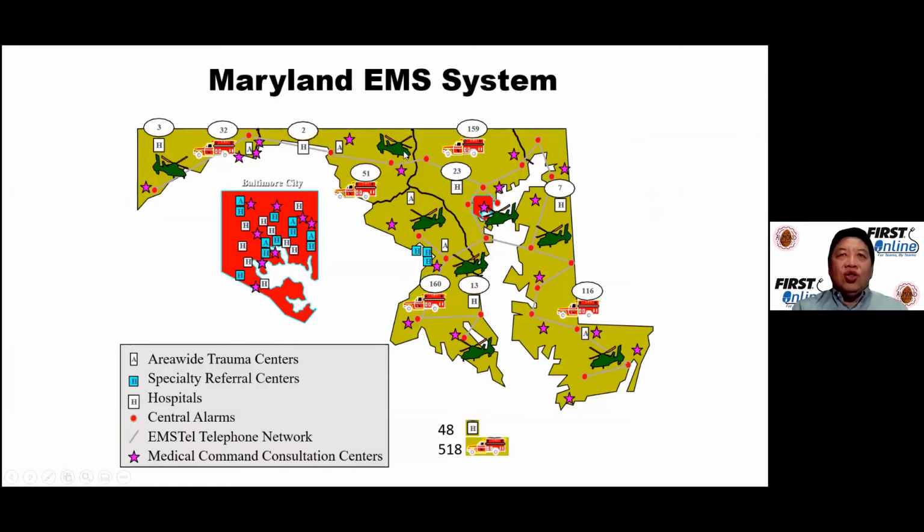In addition to the 11 helicopters, this is again the 5 regions as we displayed. We also have to have hospitals that are taking care of the emergency care patients. The state of Maryland has overall 48 hospitals with an ED, emergency department, to be able to take care of the emergency patients, and over 500 ambulances that help us transport patients to the hospital.